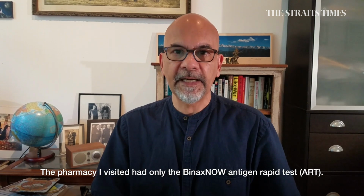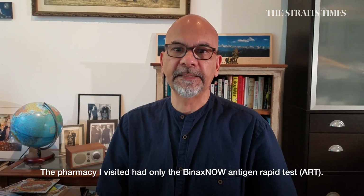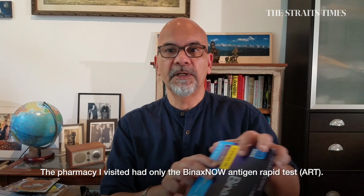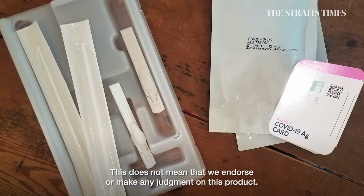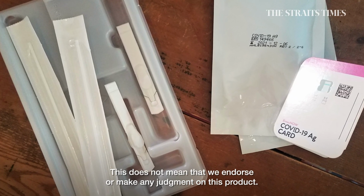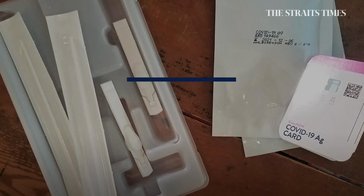Now, the pharmacy I visited had only one test available, and that is the Binax Now test, which is a rapid antigen test. And I'm going to administer this test to myself now. Now, this does not mean that we endorse or make any judgment on this product.